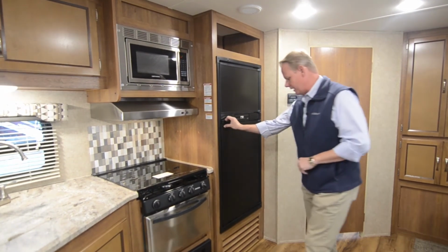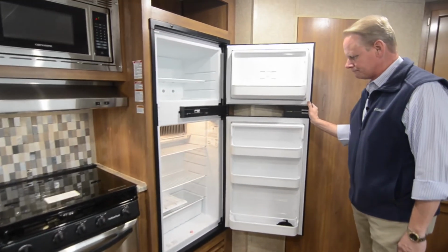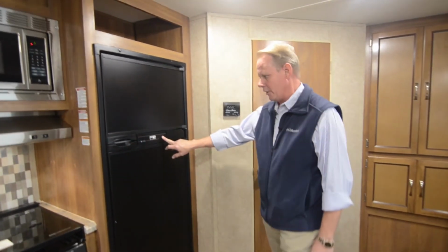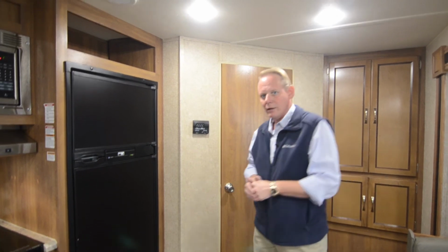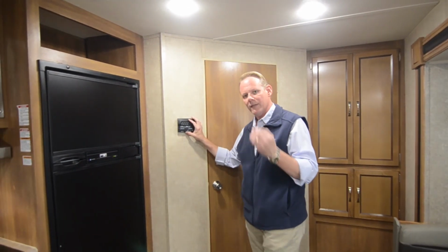Very, very nice looking. Over here we've got our 2-door Norcold refrigerator, and it's fully automatic. It's just an on and an off button, and it's going to do any of the switching between propane and electric automatically. Over here's our control for the furnace and the air conditioner.